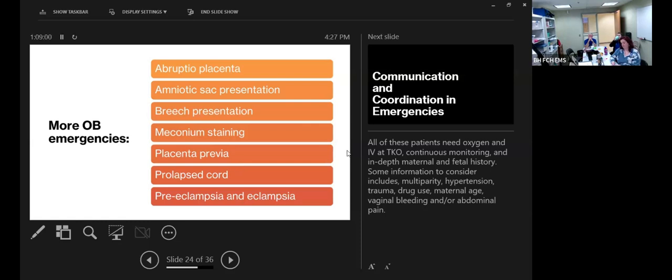Your prolapsed cord, your meconium stain, what's that a sign of, and what do you want to prepare for? Suctioning is a big thing as soon as that baby's head pops out, because you don't want them to inhale and aspirate on that meconium. You want to get that out of there. So airway for those babies is quick.